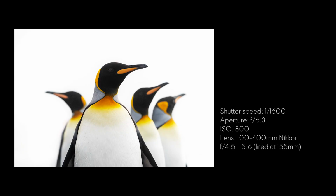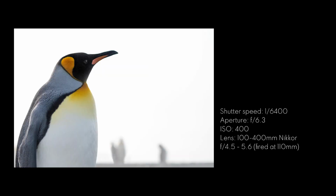We really put the eye tracking through its paces. Shooting out in the fog in Jason Harbour, you have such a risk of hunting for focus. You have all these different planes of recession. So the fact that it can still pick out eyes in that kind of condition, it's the most effective, most powerful autofocus I've ever seen.